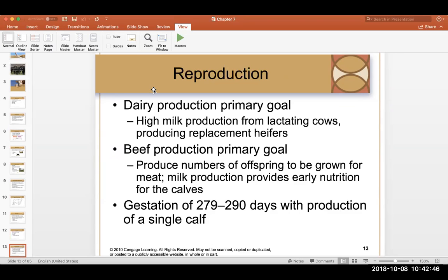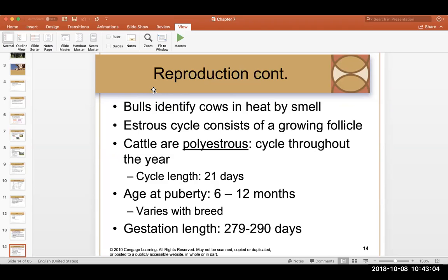Dairy production wants to focus on milk, so high production cows. And then beef production wants to focus on meat production. So you want to have cows that are going to have good meat quality and cows that grow really well. So definitely know the difference between those two goals of those two different types.